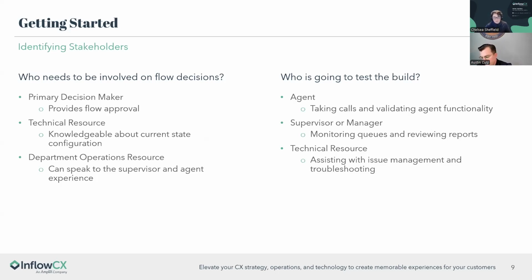They're going to be the primary contact point for questions about business requirements that are leading to the design of the flow. We're going to have a technical resource. This might be an internal person, an external person, or both, depending on the flow that's in question. Technical resource would be the person for IT-related questions, access and permission-based questions, and is usually the one that has technical knowledge of the current state phone system.